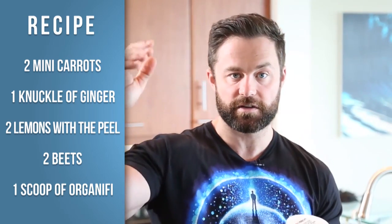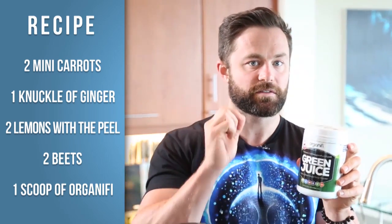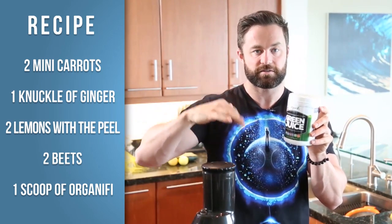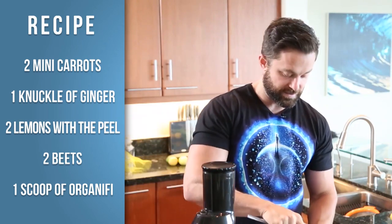Ashwagandha helps regulate cortisol. So if you're in the gym, you're lifting heavy, you need a little bit more cortisol to increase that stress hormone so that you can lift more, have more stamina, have more endurance, increase your testosterone, get rid of the stress. This is gonna help us do that. So let's get on with this juice recipe.